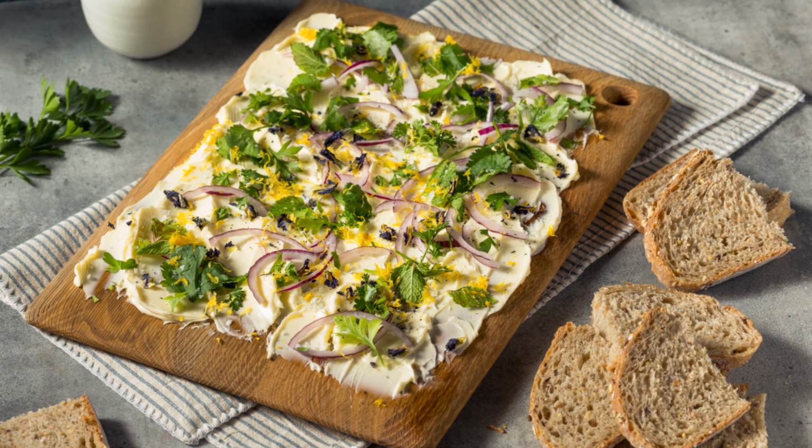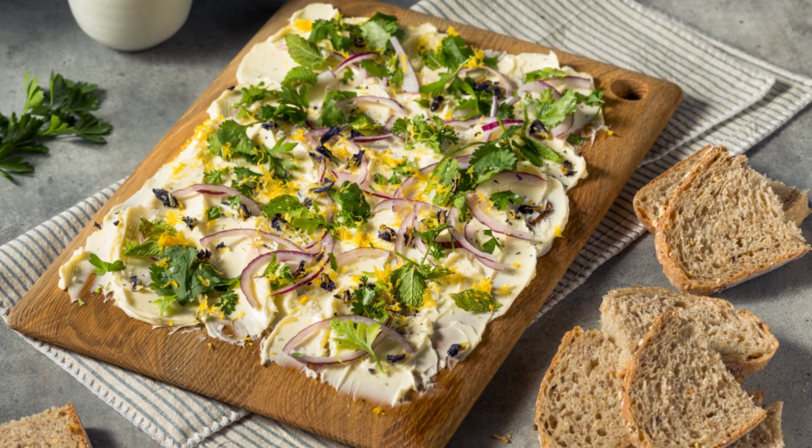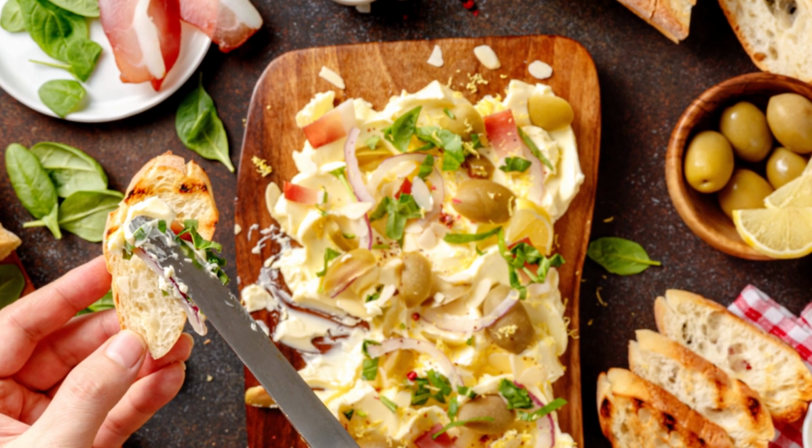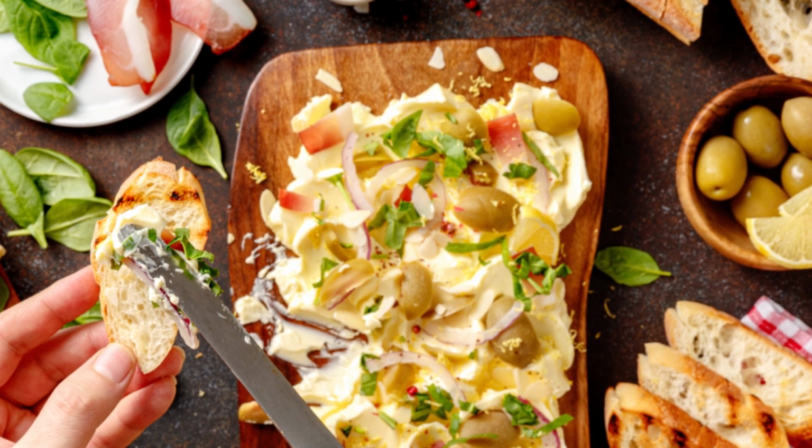Diners simply grab a piece of bread or a crudité and drag it across the butter so that it scoops up some of the creamy deliciousness. There are plenty of tips online for making the perfect butter board at home if you can't wait until you eat out.